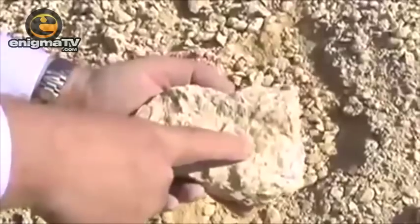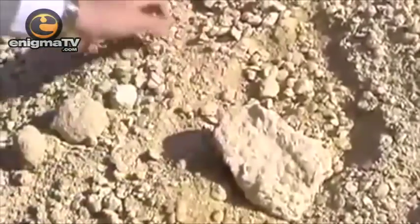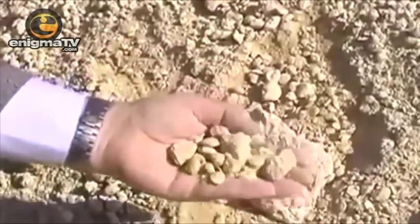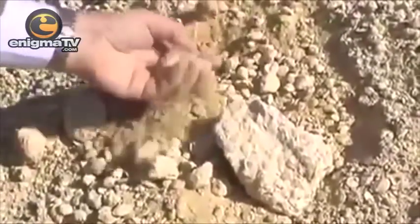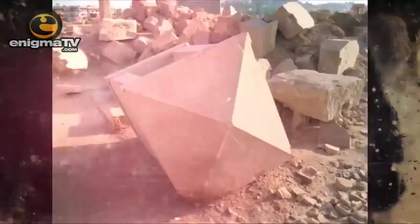The proof is everywhere. The French doctor Joseph Davidovits has written two books and extensively researched cements which are made of granite and limestone. His books show that under a microscope, limestone concrete and actual limestone itself are indistinguishable.